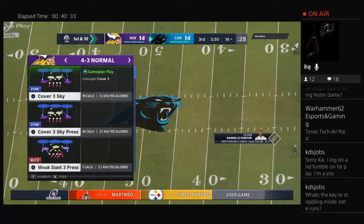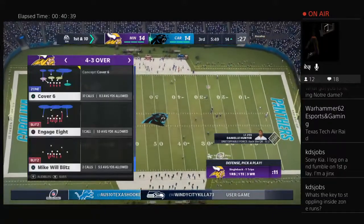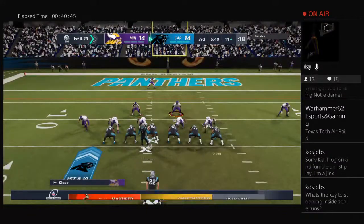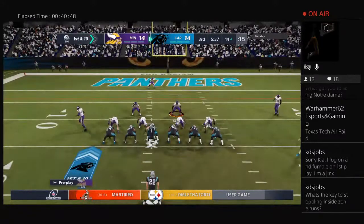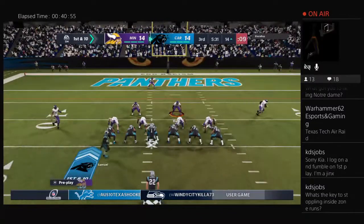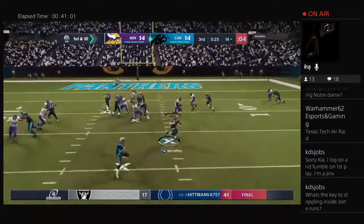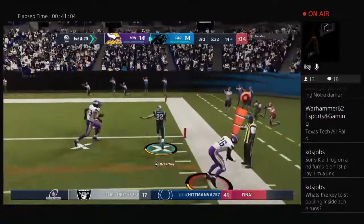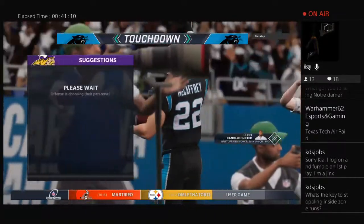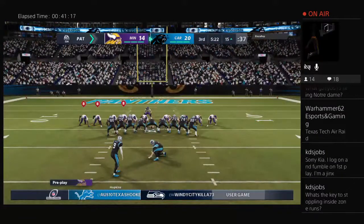The 4th down run successful. Now they look to pay it off on 1st down. Here's McCaffrey. And he'll take this into the end zone. Touchdown, Carolina. Christian McCaffrey, his 2nd touchdown of the night. And the Panthers have broken our tie as they take the lead.